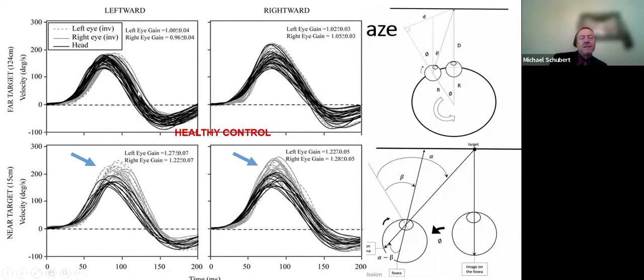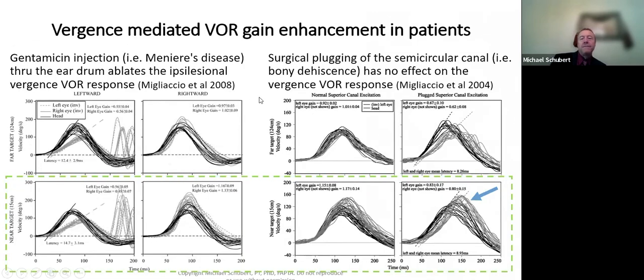That's what's shown here. This is the VOR gain raw traces from scleral search coil. Head and eye velocity are 1 for a far target up here. That same person, when looking at a 15 centimeter placed target, the gain goes up. You can see the gray stippled eye velocity is faster than the head velocity, instantaneously. And we know that this phenomenon is dependent on a certain amount of function in the inner ear. So this vergence effect was measured in folks that received gentamicin injection, and it ablated the response. So we see the far target gain is, it's hard to see there, but it's 0.55. And after, well, looking at a near target, it doesn't change, it's 0.56. So gentamicin and the effect that has ablates this response.